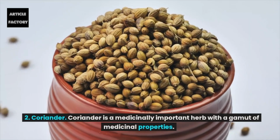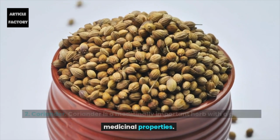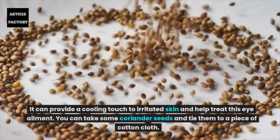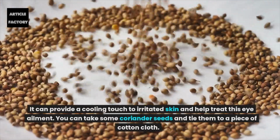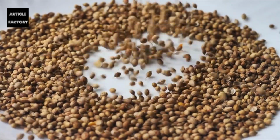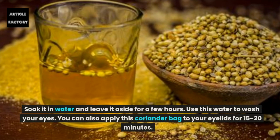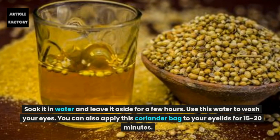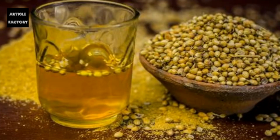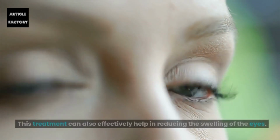2. Coriander. Coriander is a medicinally important herb with a gamut of medicinal properties. It can provide a cooling touch to irritated skin and help treat this eye ailment. You can take some coriander seeds and tie them to a piece of cotton cloth. Soak it in water and leave it aside for a few hours. Use this water to wash your eyes. You can also apply this coriander bag to your eyelids for 15 to 20 minutes. This treatment can also effectively help in reducing the swelling of the eyes.